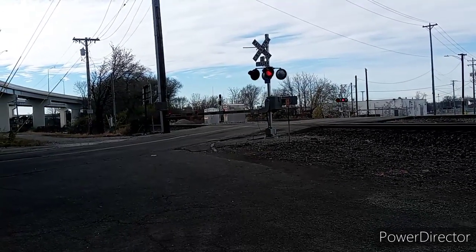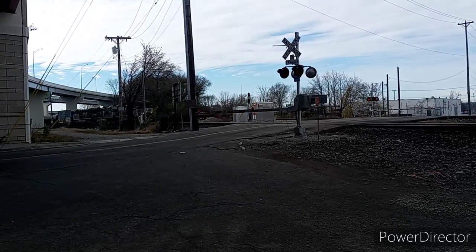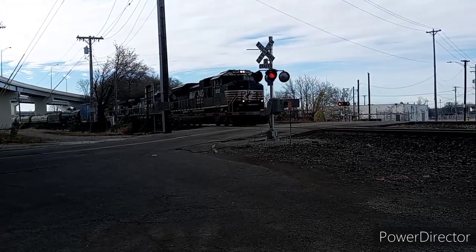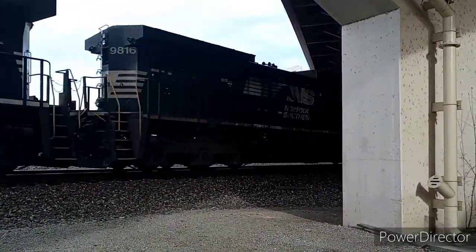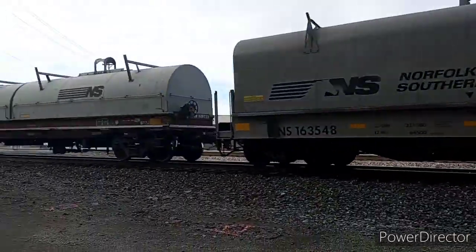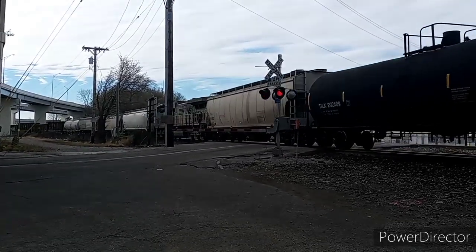Now it's the end of November, and we're back at Washington Street for an awesome Norfolk Southern catch. Three locomotives on the front, but this train's distributed power unit was the real gem. And there it is, a Norfolk Southern DC to AC blue bonnet.